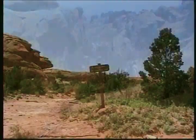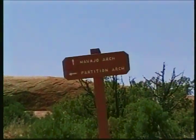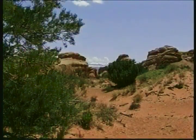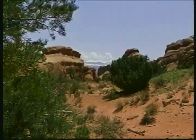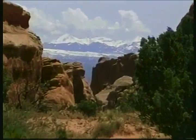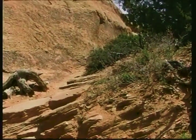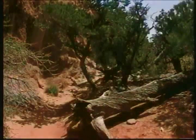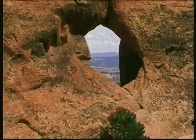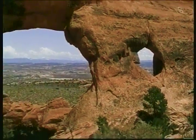Once atop the plateau, the trail branches to Navajo and Partition arches. From this vantage point, the distant La Salle Mountains loom in the distance. Follow the trail along a rock wall and through a grove of juniper trees to Partition Arch, with its sandstone wall dividing the two openings. Note how each opening frames a distant landscape.